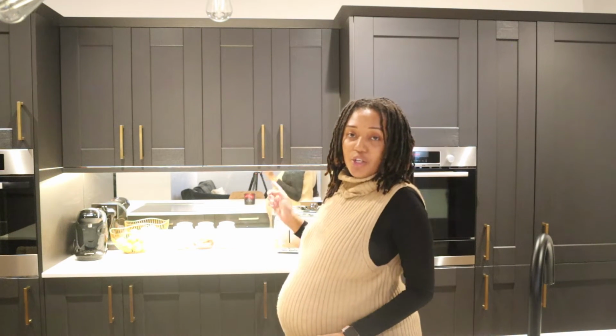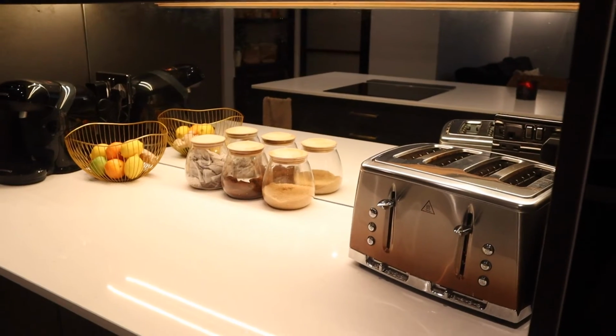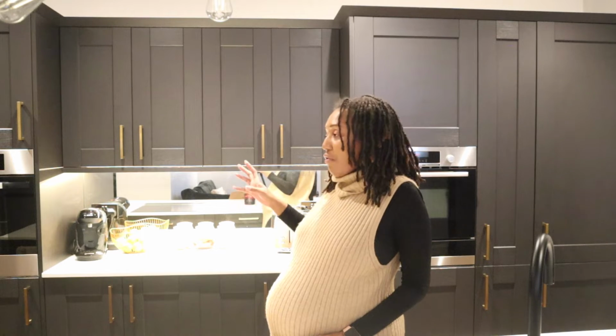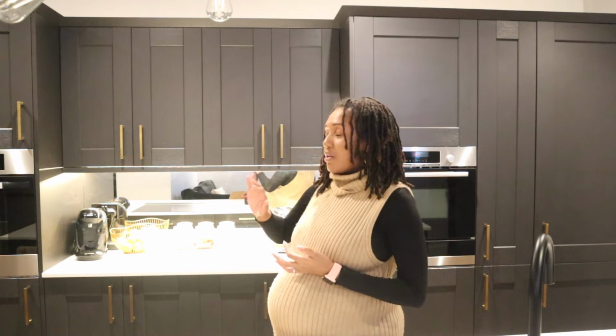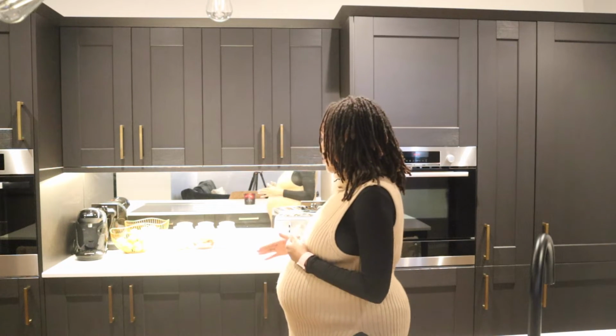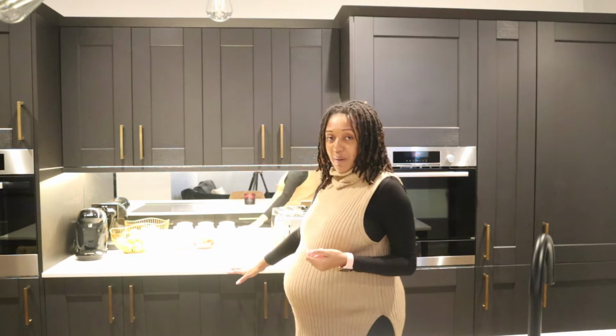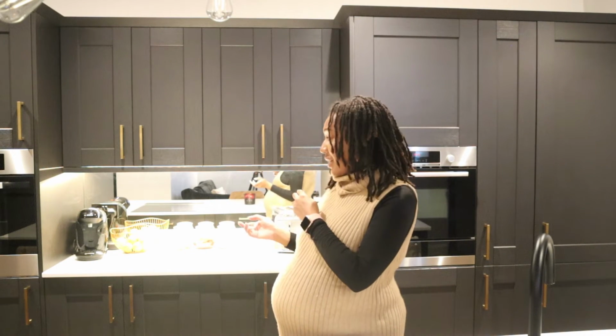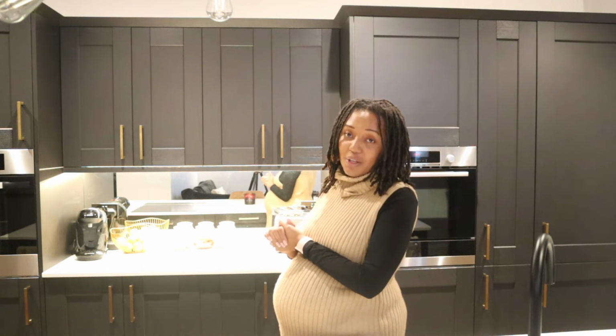On the back wall, we decided to go for a mirrored splashback instead of tiling it. I really like the idea of mirrors in a room. I think it makes it brighter and feels spacier. I probably will even add more mirrors to this room somehow, but it's really nice to reflect light. And because we don't have a hob or a sink on this back counter, we don't have to worry about cleaning it or anything like that. So that's really handy. This is something that I would do all over again for sure in another kitchen.